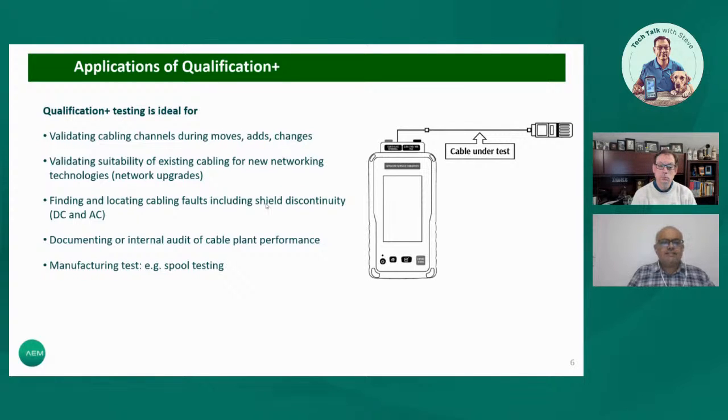The other area is when you go from 1 gig to, let's say, 5 gig, or 5 gig to 10 gig, 10 Gbps, right? Multi-gig Ethernet. We always need to go from one network standard to a higher network standard for speed increase. And this is where you also benefit from this tester, to quickly validate the suitability of cabling to support the next higher network speed. Before you deploy your actual gear, we can be assured upfront that it is going to be all right.